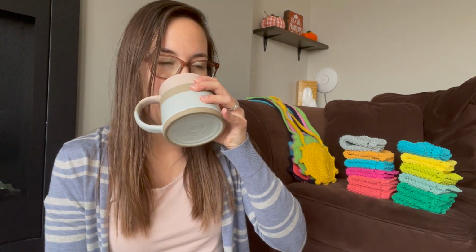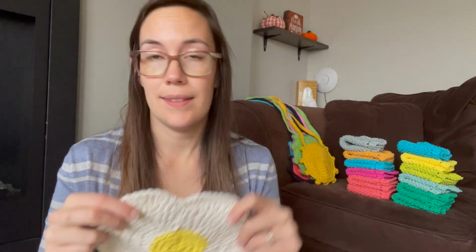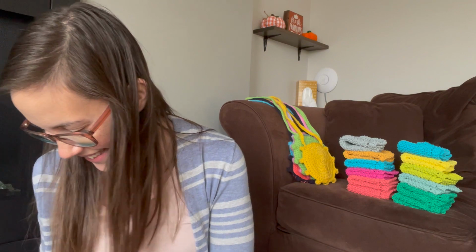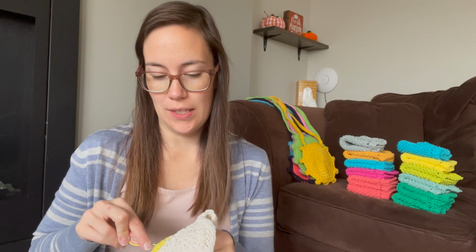Yay, all right, awesome. So next I have all of my crocheted dishcloths. Those are the flower ones. But first, tea break. All right, let's get to it. Oh yeah, these ones have 2 colors, so I'm actually weaving in 4 ends. Wow. I actually find crochet is much easier to weave in the ends than knitting anyways.